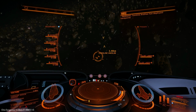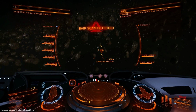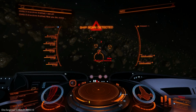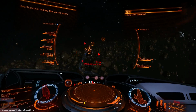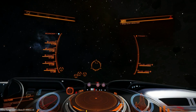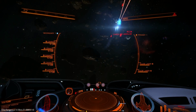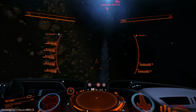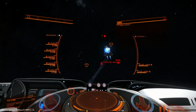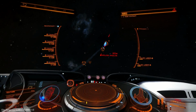Okay, so we found our first target, a wanted Vulture. Now, I am curious as to how well this is going to go. So, let's put all pips into weapons and see how well it goes. Naturally, the bane of our existence at the moment, chaff. So, come on, let's see. Yep, there you are. We're going to have to put all power into engines just to keep up with this ship. We want to get its shields down, so we can't do anything until we do that.